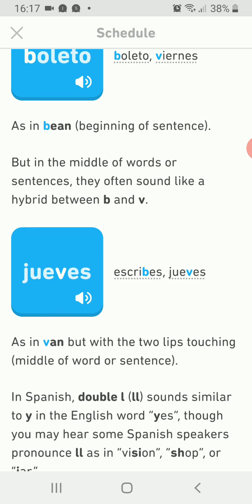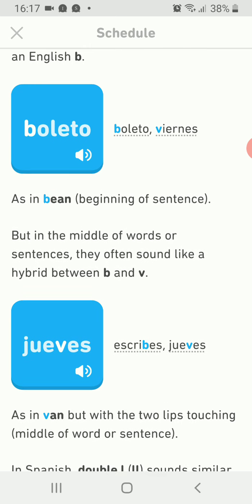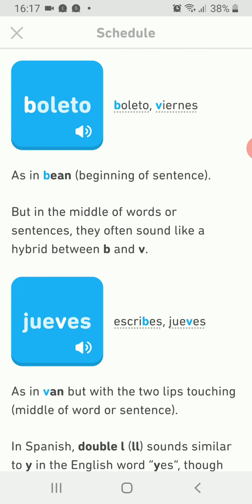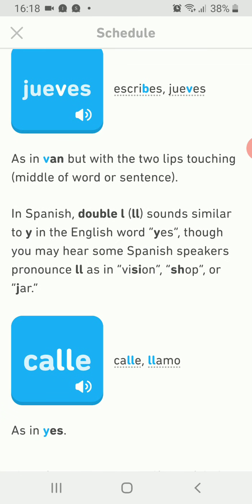But in the middle of words or sentences, they often sound like a hybrid between B and V. So jueves, which is Thursday. Jueves. Escribes. So it's not escribes, but escribes. So once again, the B sounds like a V. Sometimes a V sounds like a B. Viernes, and jueves. Yeah. Okay. So you got it.